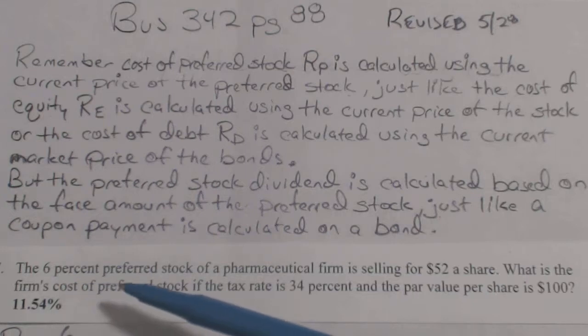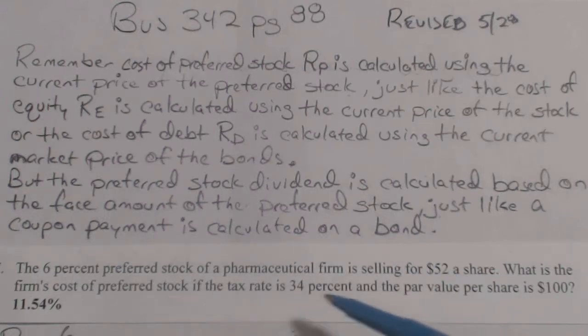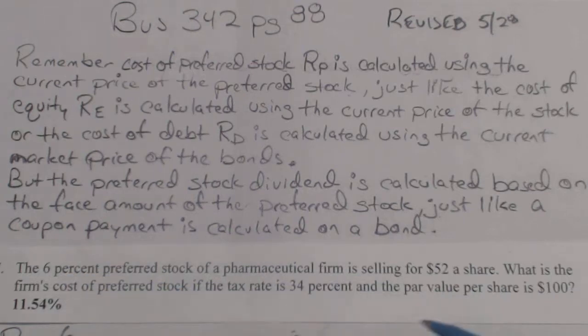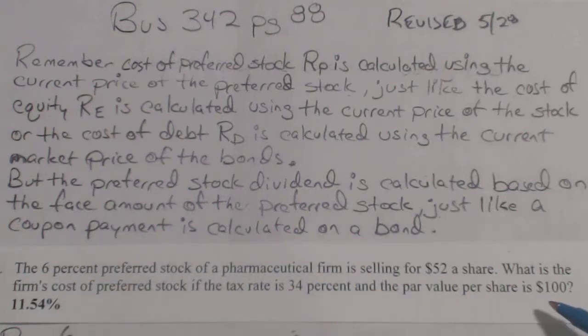So they're saying this is a 6% preferred on a pharmaceutical firm that is currently selling for $52 a share. You're going to need all that information, but the 6% dividend is figured, just like on the face value of a bond, on the face value of the preferred, because it was issued at $100 par. So that 6% means it pays $6 per year, not $1,000, it's $100. It pays $6 per year in dividend. Okay, so you'll need that.